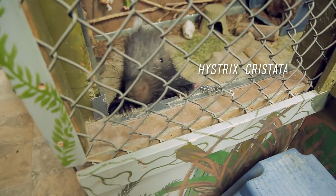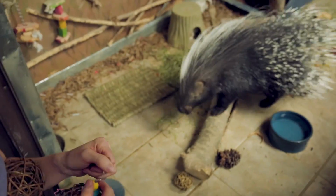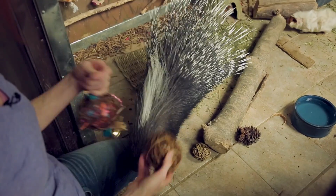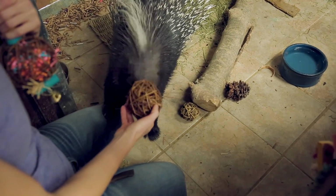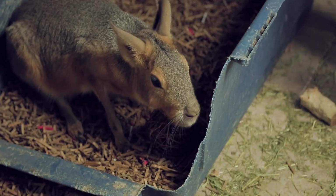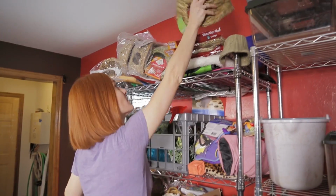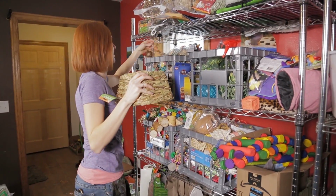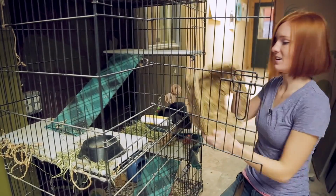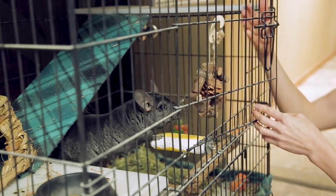Hey, Casie. How's it going? Here you go, guys. Look, I have a mat for you to hang out on. And look at this. What do you think about that? Chili Pepper, do you want this? Did you eat some of it? He's eating it. I mean, that's one way to enjoy it, just eating it. What do you think? Ooh, good stuff right here. Look at that.